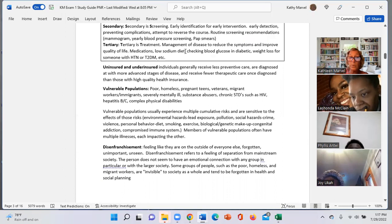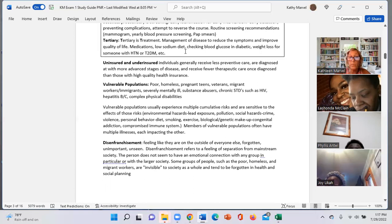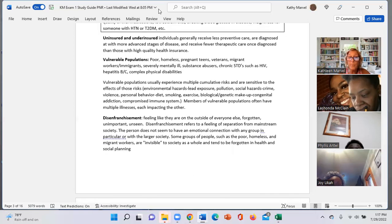So we've talked about uninsured, underinsured, the risks these clients have with regards to access. Vulnerable populations. Here's your list of vulnerable populations. Okay, and some information about vulnerable populations, which we've gone through.